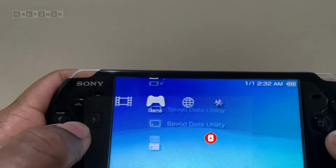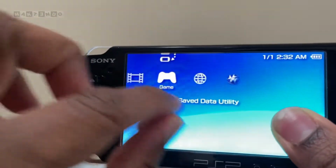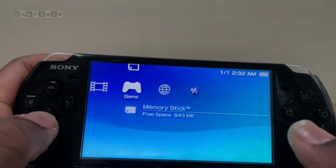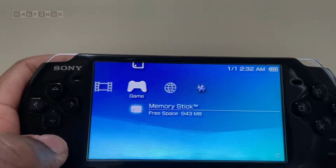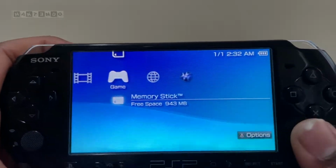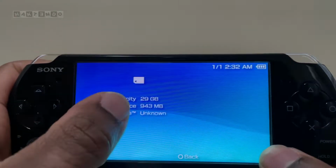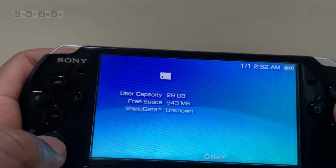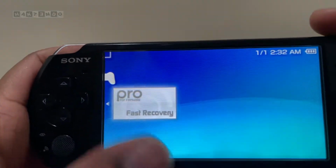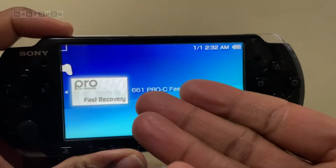Now let's talk about games. So right here, if you put UMD disc in, you get a little menu here with the disc. You press it, launch the game, pretty much like the PSP. Memory stick. You can see here, like I said, only have 940 megabytes left. This is a 32 gig memory card, by the way. So you can see here, user capacity 29 gigs. Battery gate unknown.